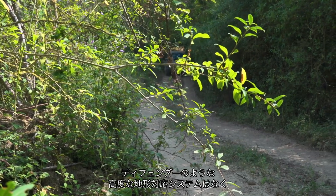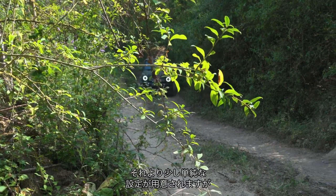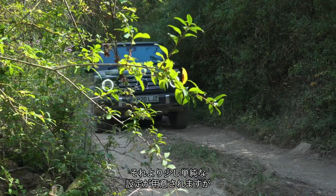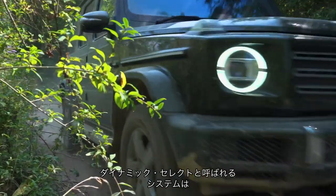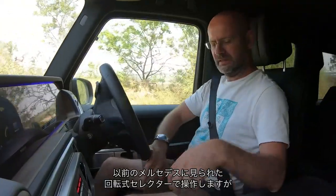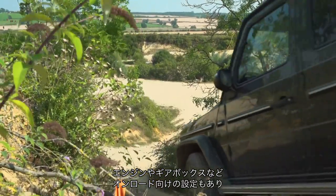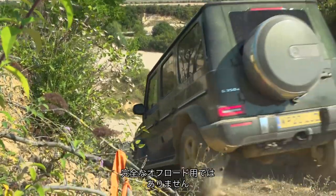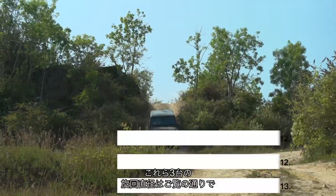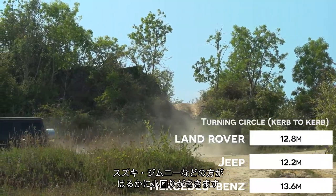It doesn't have the full gamut of terrain response in the same way that the Defender does. It just has slightly more straightforward controls than that. Its dynamic select system, which you control through the sort of old-fashioned Mercedes spinny wheel thing, is more about on-road engine and gearbox than it is strictly off-road mode. All these cars take a little bit of turning. In terms of turning circles, something like a Suzuki Jimny would be more manoeuvrable.